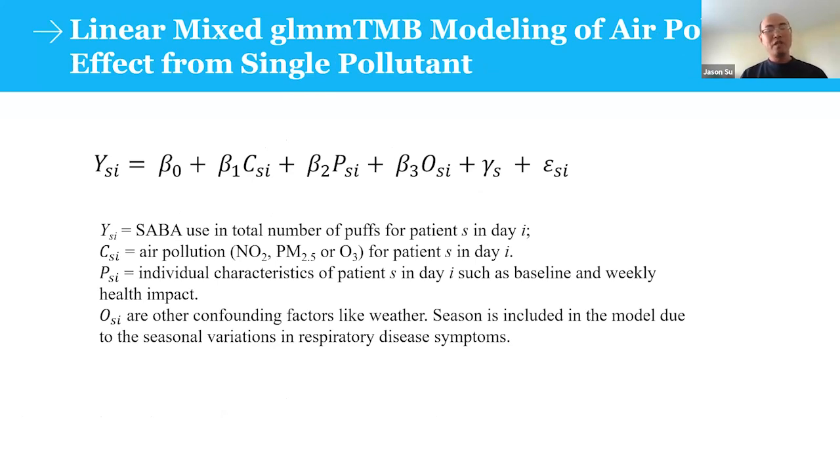But also, the outcome is count data. Basically, sometimes we assume a distribution, Poisson distribution or whatever, and if it has over-dispersion, we need to control for that too. So that's why we use a GLM and TMB to build the model.